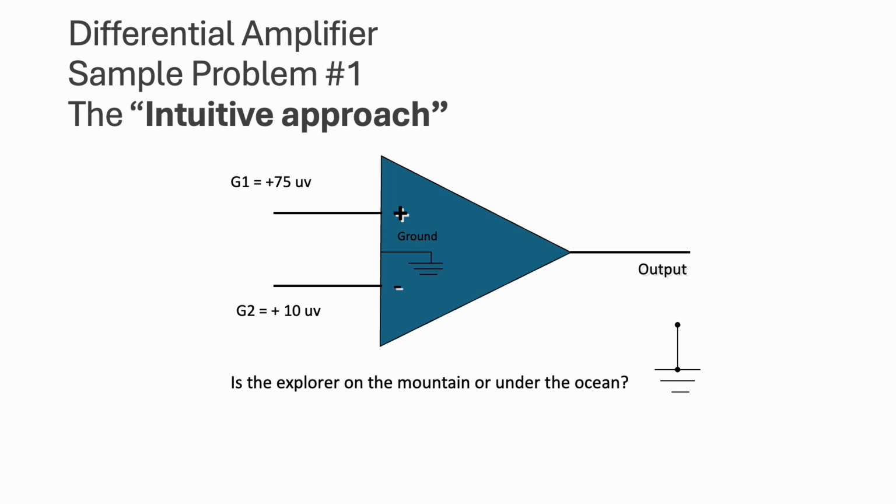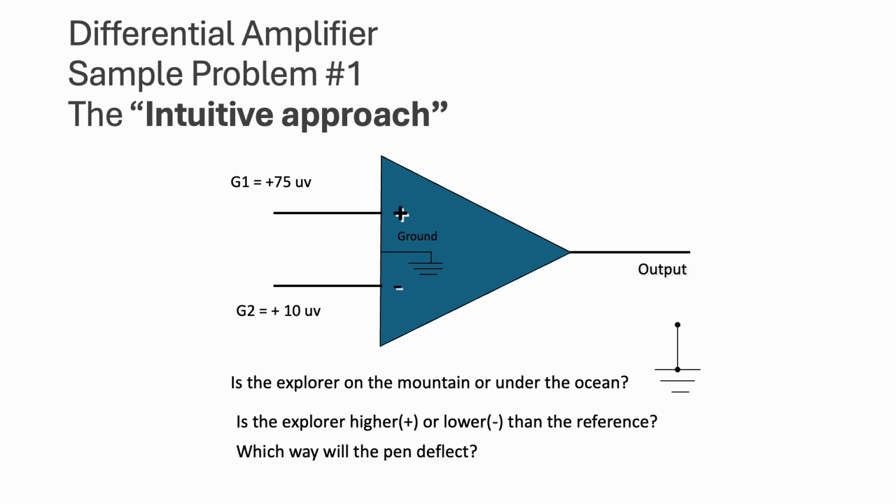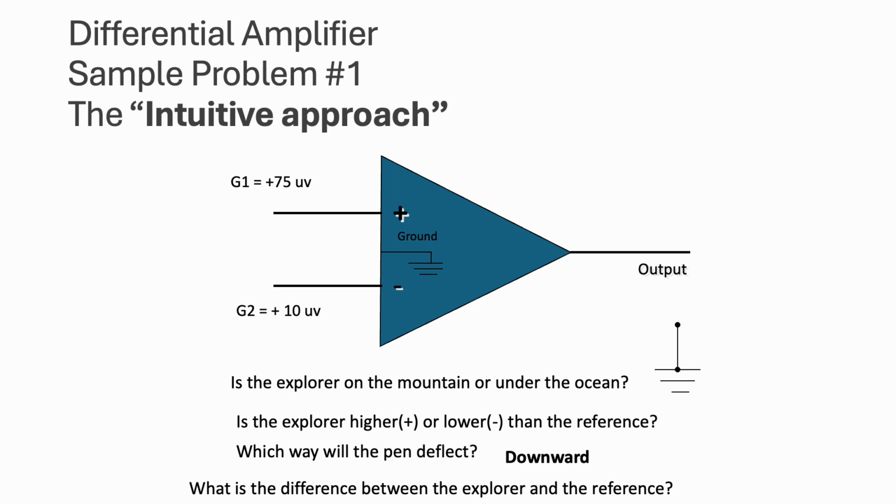So here we've got the explorer at a positive 75 and the reference at a positive 10. Is the explorer on the mountain or under the ocean? It's positive, so they're on the mountain. The explorer is higher than the reference. The pin will deflect, since it's positive, downwards. So what's the difference between the explorer and the reference? 75 minus 10 is 65 microvolts. It's always good to be specific.